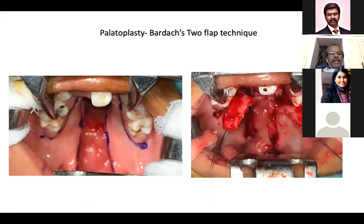Yeah. You can see here that the palatal flaps have been marked. This is a patient with a cleft lip and palate together. This is Bardach's two flap technique. Both the flaps are raised from the side and pedicled onto the greater palatine. Then you have a three layer technique here: palatal layer, nasal layer, and the muscle layer.